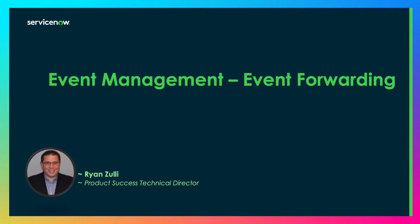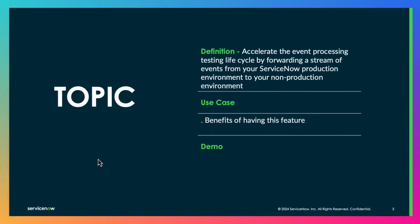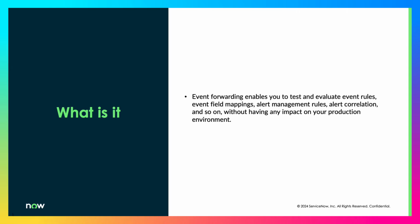Today I'll be talking to you about a long-awaited feature to help our event admins within event management. Let's get into it. The event forwarding feature enables you to test and evaluate event rules, field mappings, alert management rules, and alert correlations without having any impact on your production environment.